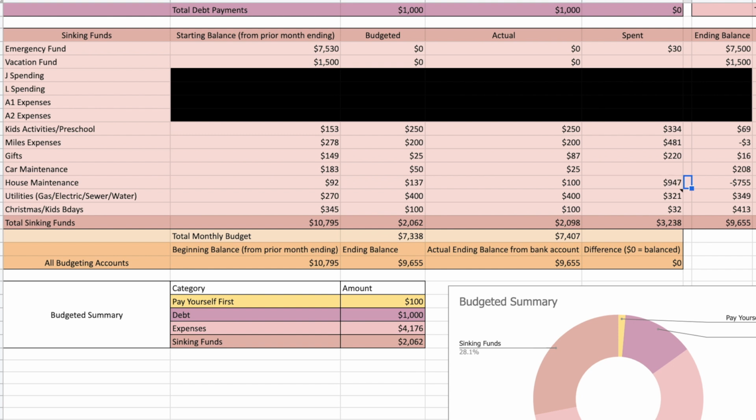So this fund is at negative $755 now after purchasing a new dishwasher and paying for installation. I thought about putting this in the emergency fund, because technically this was an emergency kind of purchase. But the way we work our budget is all of these funds that add up to this $96.55 are all in our main checking account.